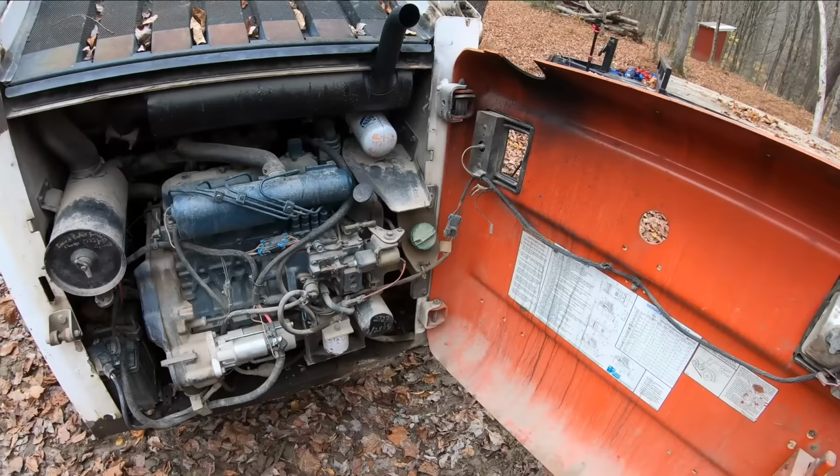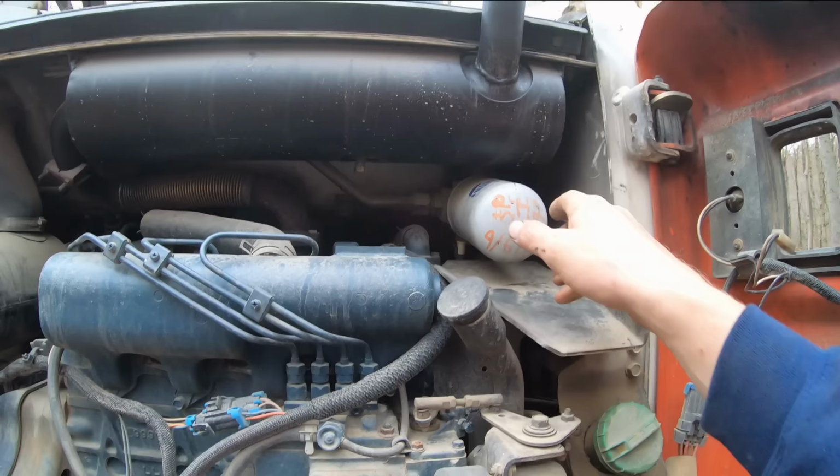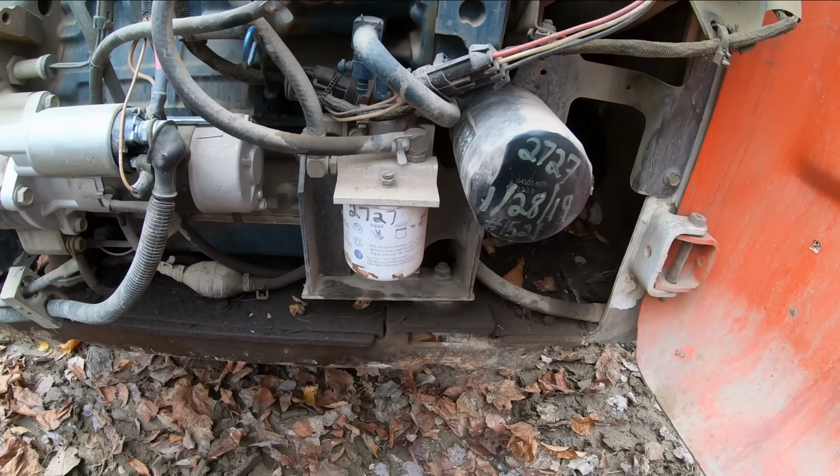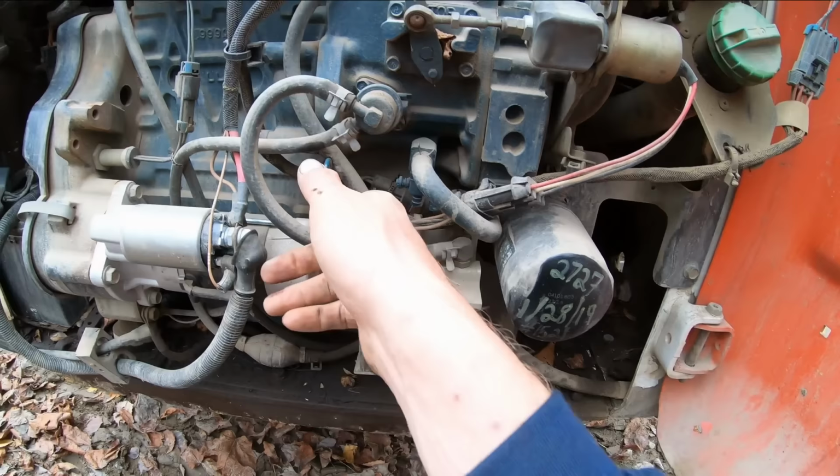Now we're on to the engine here. So pay attention to all your filters here. I personally write all the hours and the dates I changed everything on the filters, so I know how long it's been since I've changed things. So we're getting close here to an oil and a fuel filter change, but we're still in the green right now. Obviously, before you ever start the machine, when you show up, you should check all your fluids.